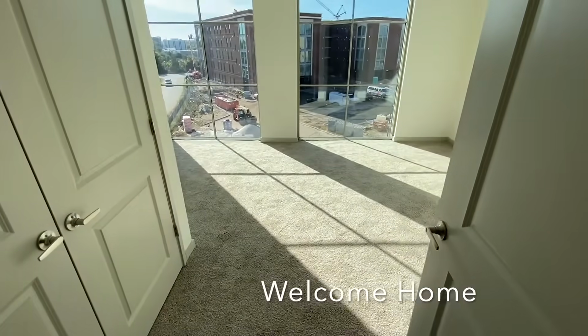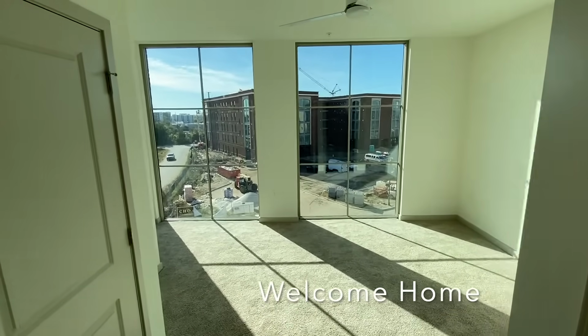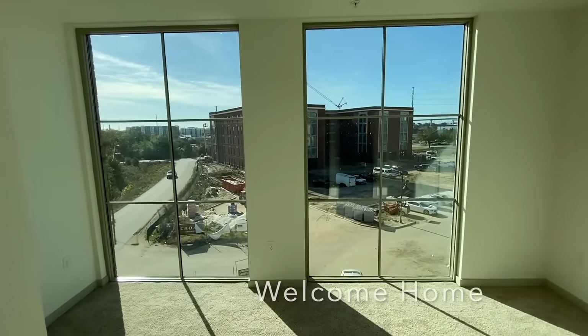Live, work, and play in downtown Charleston, South Carolina. Welcome home to Foundry Point Apartments.